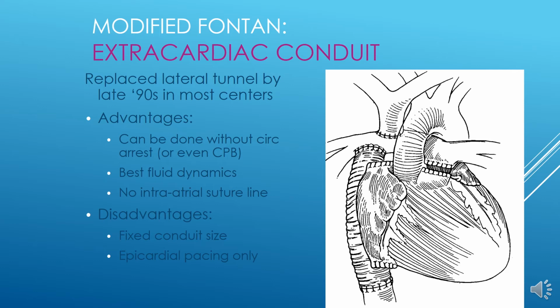These goals can be achieved by three techniques: performing the atrial septectomy, construction of the new aorta from the pulmonary trunk by dividing the main PA at the bifurcation and then anastomosing it to the proximal aorta, and placement of the systemic to pulmonary shunt, typically either a modified Blalock-Taussig shunt or an RV-PA conduit, the Sano shunt.